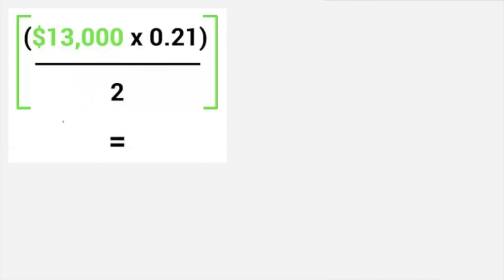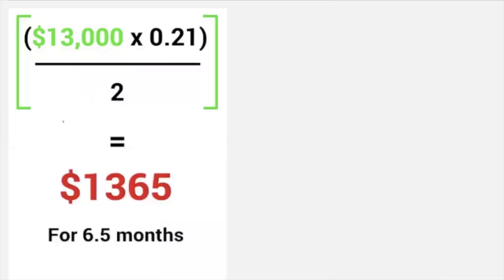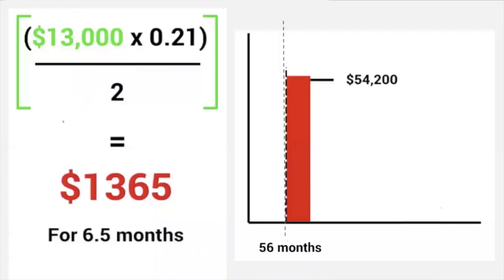The interest that's calculated on that $13,000 of credit card interest at 21% equates to about $1,300 for those 6.5 months, versus $54,000 of interest in those 56 months, paying off the same exact amount of $13,000 of principal. So in 6.5 months, you've reduced your mortgage by the same amount that it would normally take in 56 months. I don't know about you guys, but I would much rather pay $1,300 versus $54,000, right?